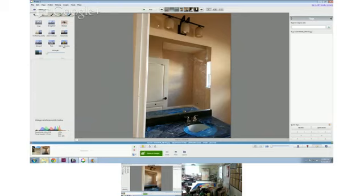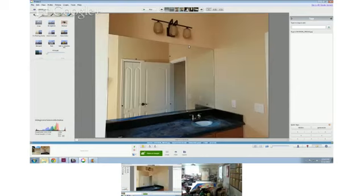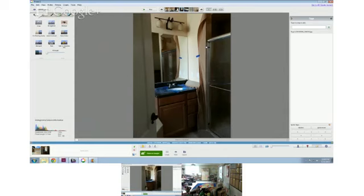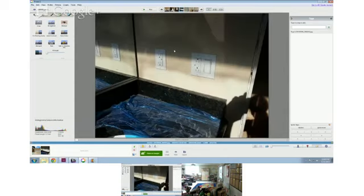The electricians put the light fixtures in for the bathroom. See, here's another bathroom vanity with the mirror and the lights. Here are the outlets near the sink for the bathroom.